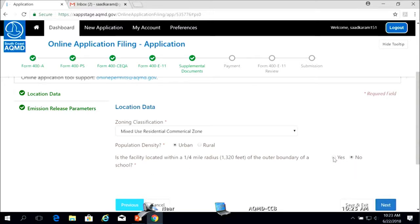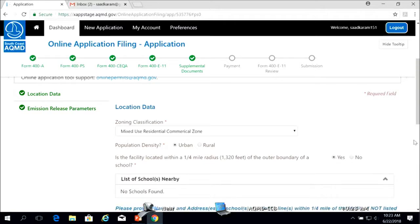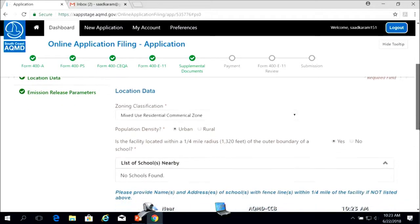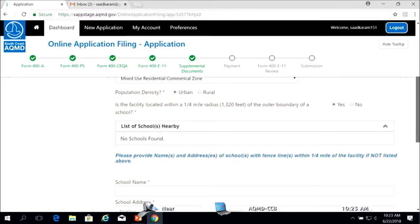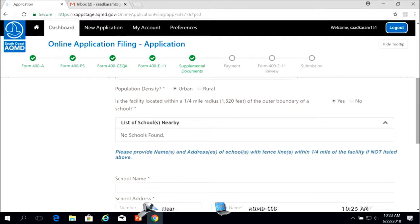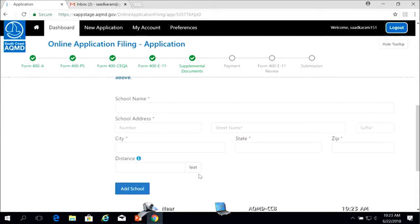It'll automatically bring up all schools within a certain distance for you to see, and if there's one within 1,000 feet, it would list that right there for you. If the GIS information did not find any, like in this case, where it says no school found nearby, but you as an operator know of a school that we don't know about, you are required at this point to enter this information, with how far it is from your facility, and we'll give you the opportunity to do that.